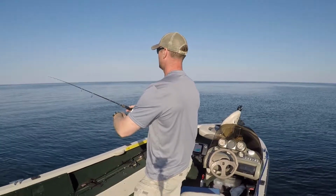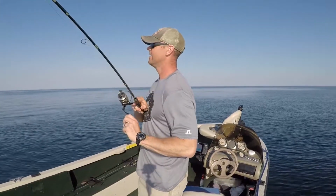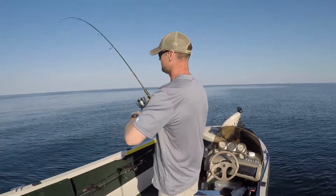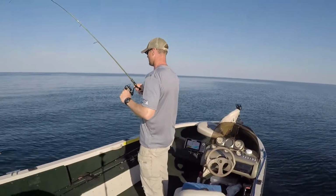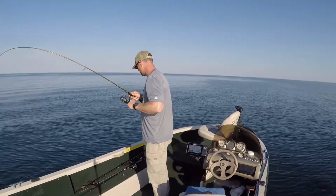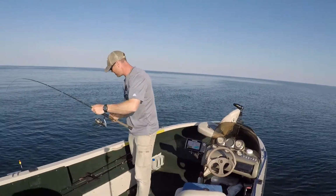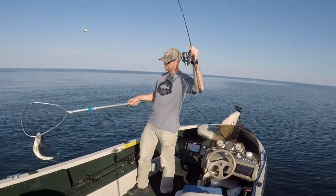Ooh. Ways out there, but this feels like it could be a good fish. Big heads and shakes. Staying down. This is going to be fish. Just another chubby one.